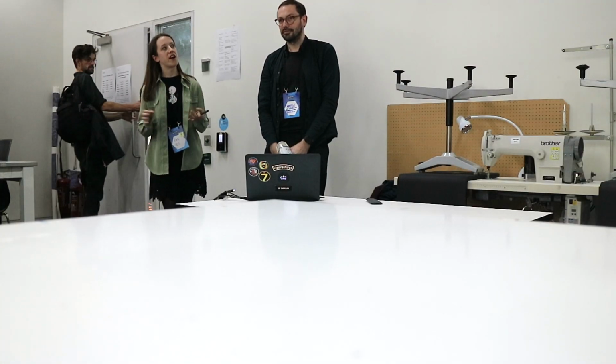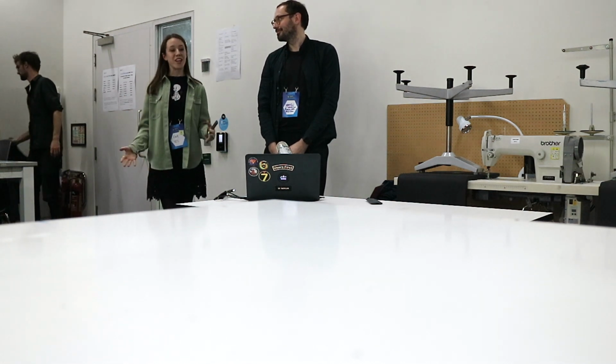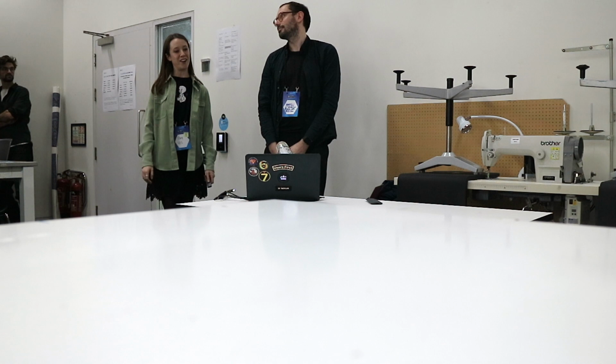sub-communities within user-centered design. So we have user research meetups, service design meetups, design meetups, accessibility meetups, which is really, really important for us to share, because sometimes it's not so easy to share for people in government using the internet.